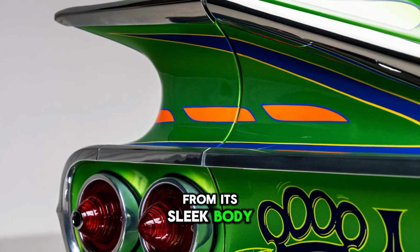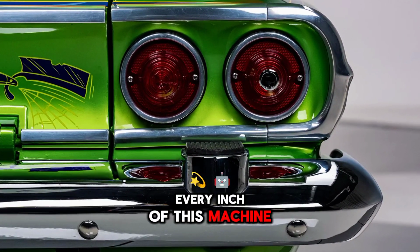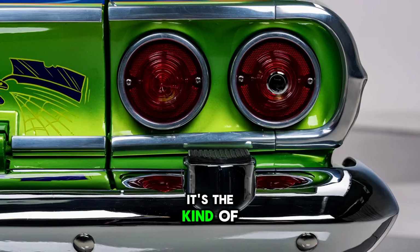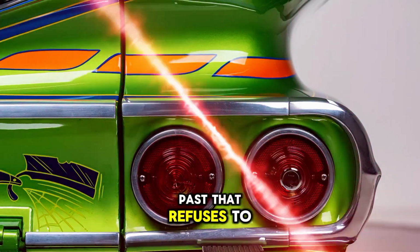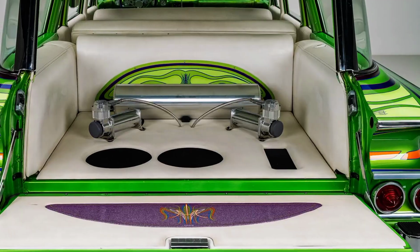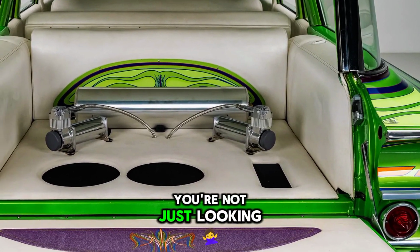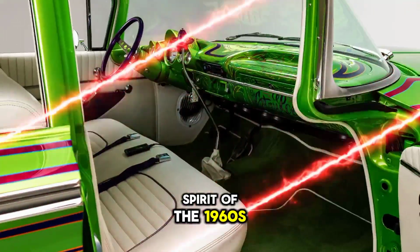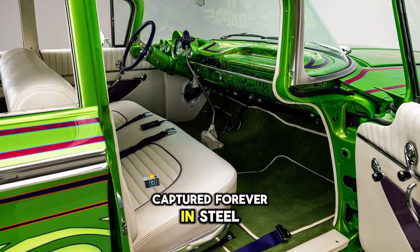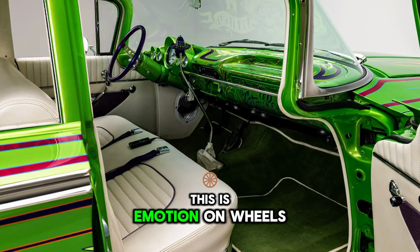From its sleek body lines to the powerful hum under the hood, every inch of this machine screams excellence. It's the kind of vehicle that makes you stop and stare, a piece of the past that refuses to fade away. So next time you see one, take a moment to appreciate it. You're not just looking at metal and chrome, you're looking at the spirit of the 1960s, captured forever in steel and glass. This is more than transportation. This is emotion on wheels.